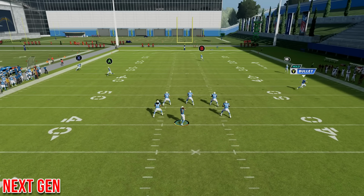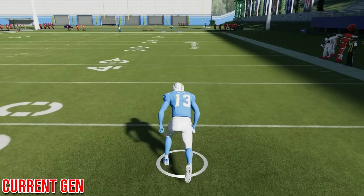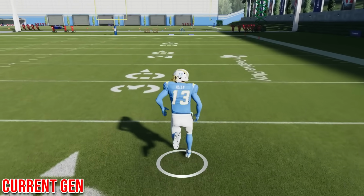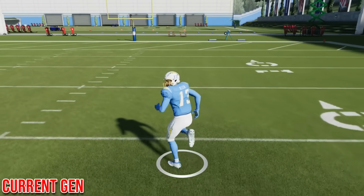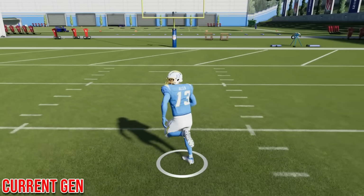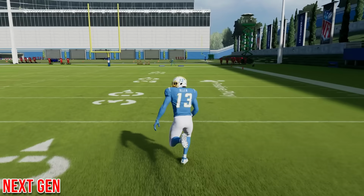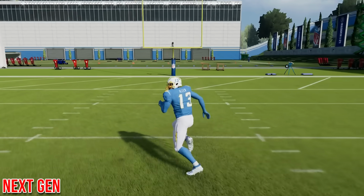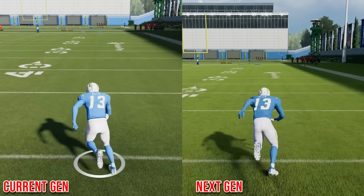Now against an open field like this or against a zone defense, that's how he would run it in real life. Watch here on current gen, you see it's more robotic. The change of direction and the cuts are a little bit more robotic. They don't really run routes like that in real life all the time, unless it's like a man-to-man. If you see a man-to-man defense, you're going to see them make harder cuts. But if the field is open like this or it's a zone, they're going to kind of drift and run their routes more rounded like their next-gen route tree charts them in real life, because it's going to get them into those open areas a lot quicker.